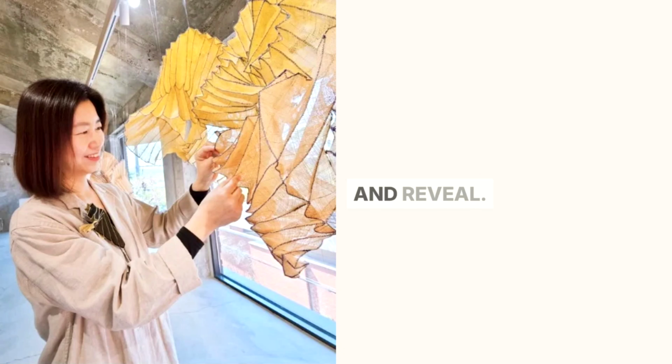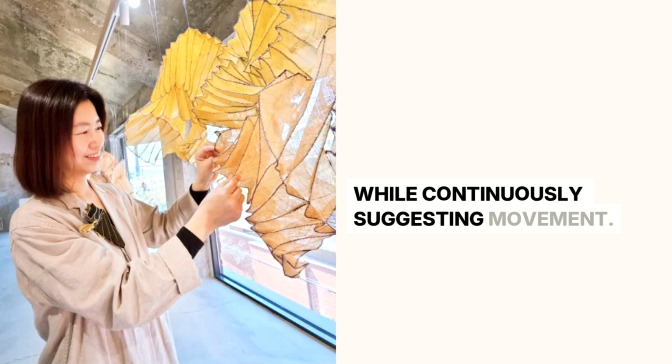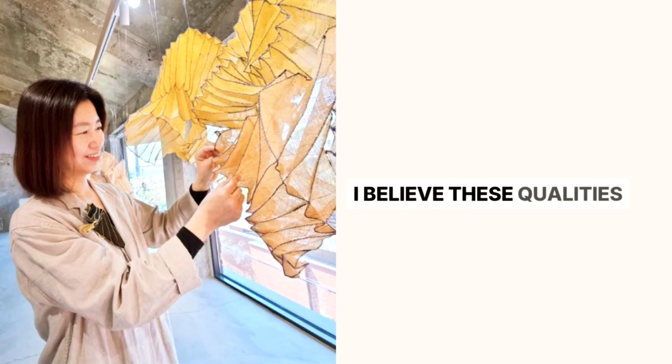Fabric folds both conceal and reveal. They create light and shadow, embody fullness and emptiness at the same time, and appear still while continuously suggesting movement. I believe these qualities closely resemble the nature of our own lives.